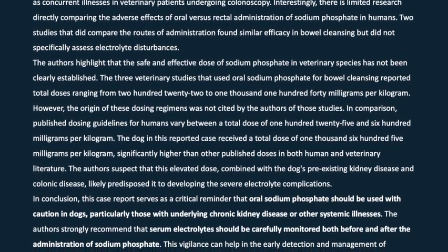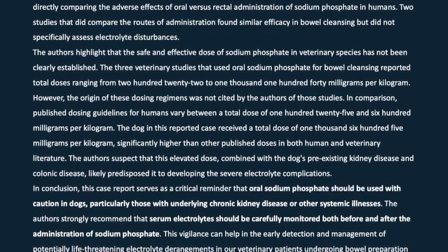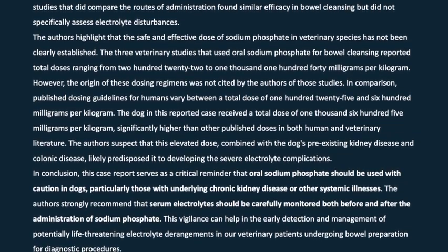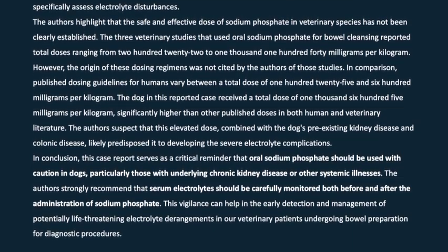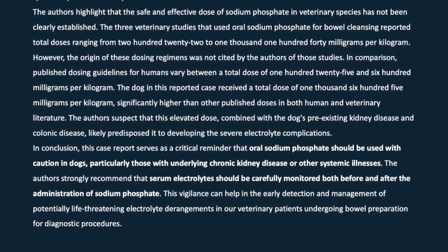The dog in this reported case received a total dose of 1,605 mg per kilogram, significantly higher than other published doses in both human and veterinary literature. The authors suspect that this elevated dose, combined with the dog's pre-existing kidney disease and colonic disease, likely predisposed it to developing the severe electrolyte complications.